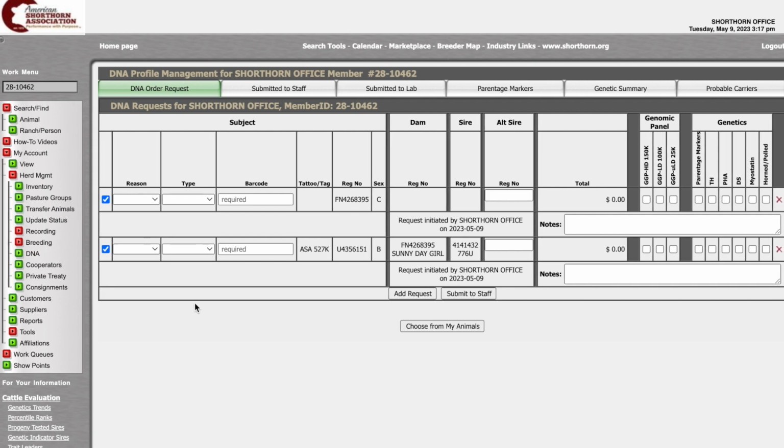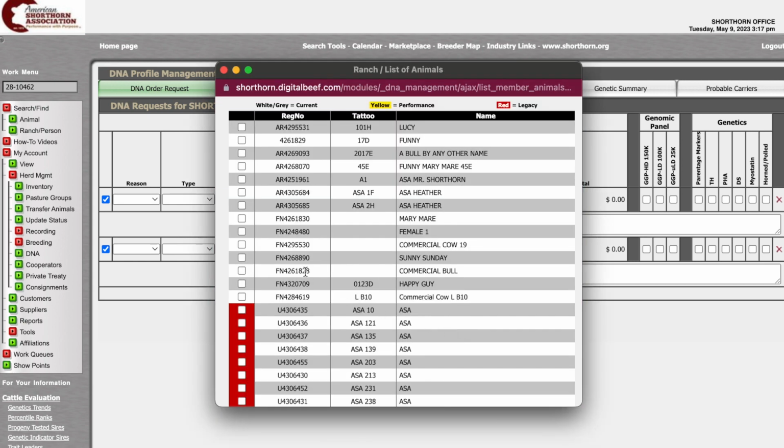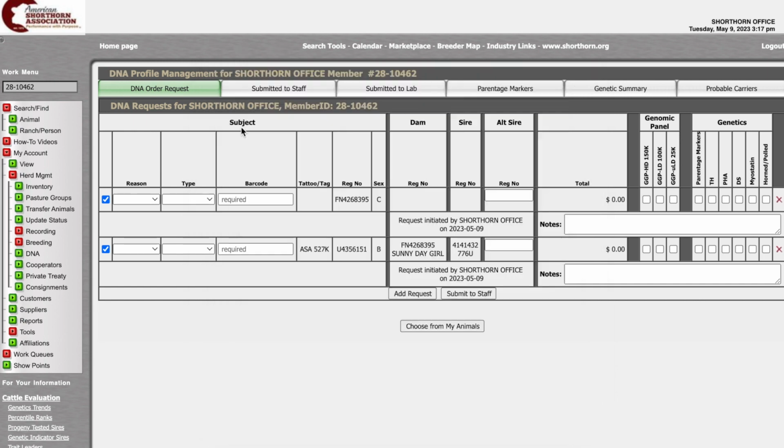I had mentioned before that there are two ways to queue up your animals for testing, so I'll show you the second way now. You do have the option to start queuing your animals from here, but it's also helpful if you realize that you forgot to queue up one of your animals in the first place via the first method. You'll click the Choose from My Animals button, and a list of all of your animals, active, unregistered, and even previously owned, will pop up.